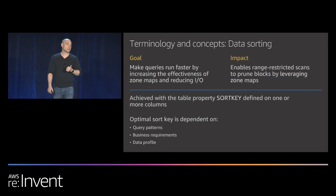So the next piece is data sorting. The purpose of data sorting in Redshift is to make the zone maps more effective. So we have those zone maps, those min and max values. If I were to sort, say, a table, that in certain cases can make the zone maps more effective. And I'll illustrate that in 2 more slides.